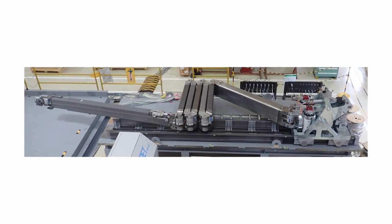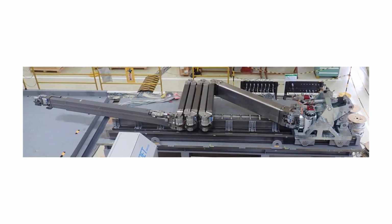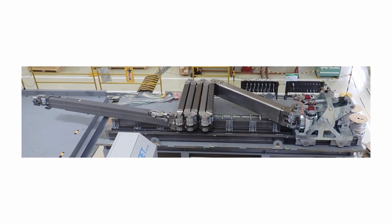IRID is now developing the ARM-type access equipment for trial retrieval of fuel debris from Unit 2.